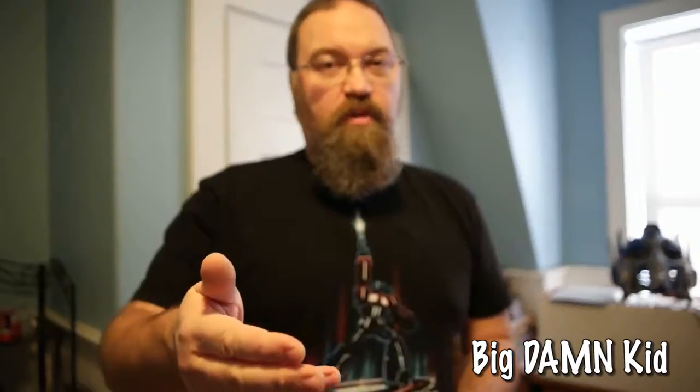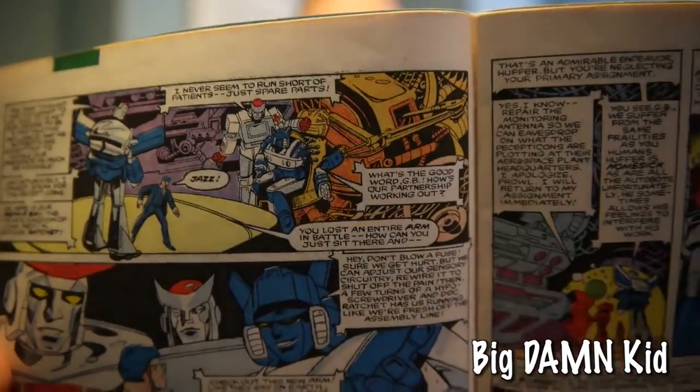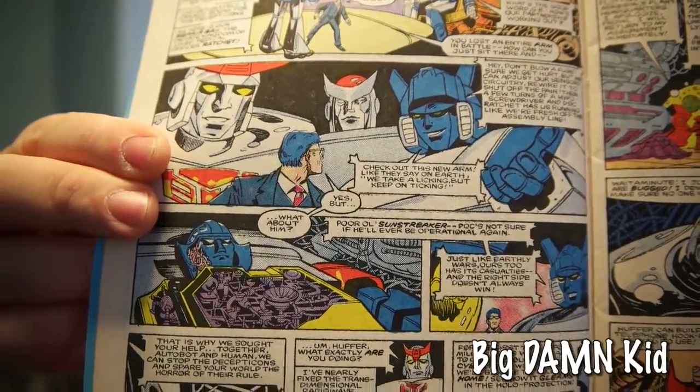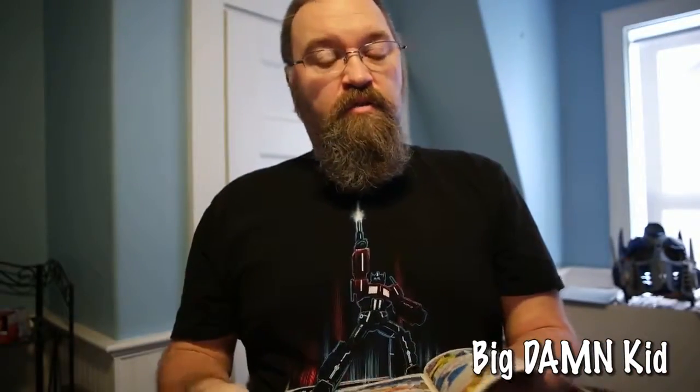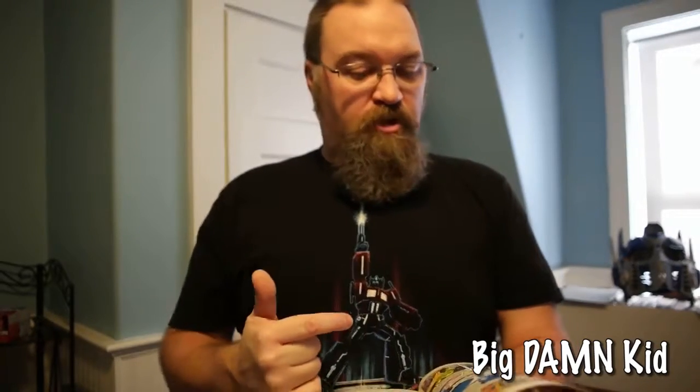So G.B. is going through the Ark. He comes across Ratchet's repair bay, and in the repair bay you've got Jazz, who's getting a whole new arm. And when they pan over, they discover that Sunstreaker is completely inoperable. Is he ever going to become whole again? We'll have to find out. I think this is one of the longest running parts of the Transformers comics, at least in my mind, of how long Sunstreaker is out of commission. Spoiler alert, he comes back at some point.